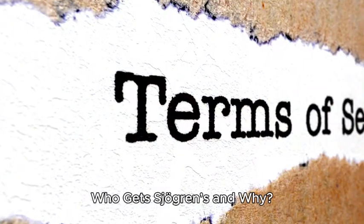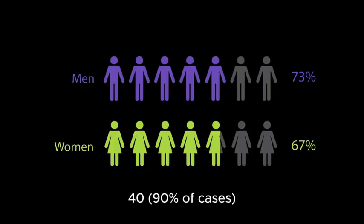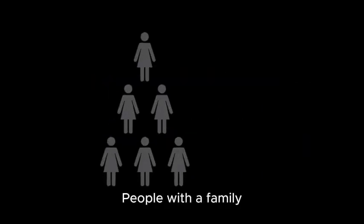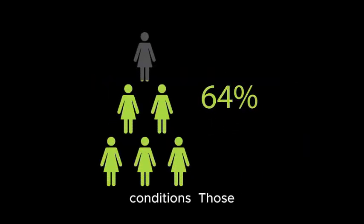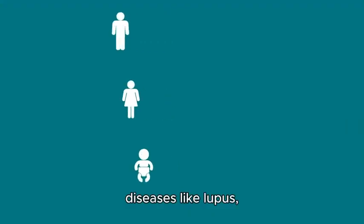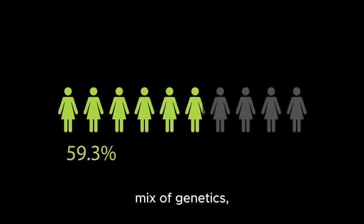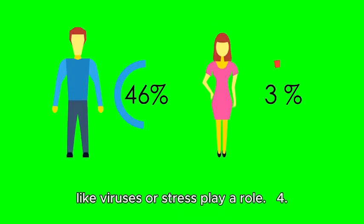3. Who gets Sjögren's and why? While anyone can develop Sjögren's, it's most common in women over 40, 90% of cases, people with a family history of autoimmune conditions, and those already diagnosed with diseases like lupus, rheumatoid arthritis, or scleroderma. We don't know exactly why Sjögren's happens, but researchers believe a mix of genetics, hormones, and environmental triggers like viruses or stress play a role.